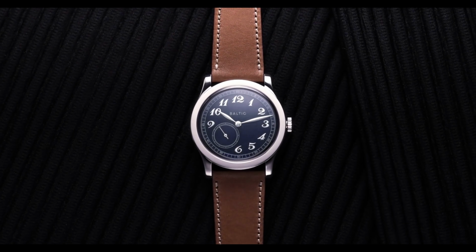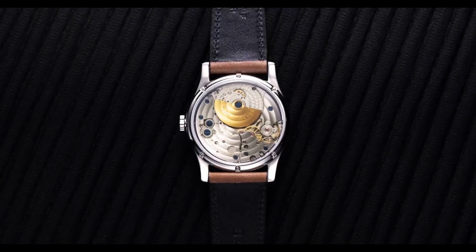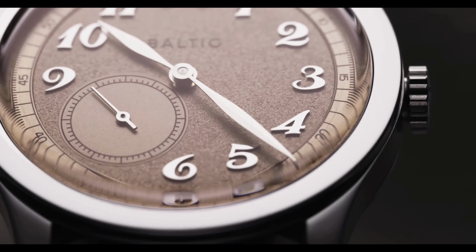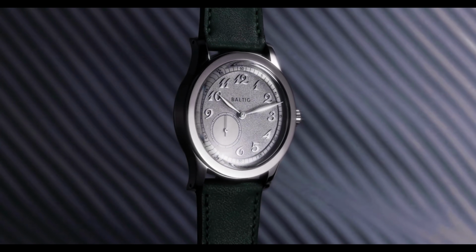This is eccentric sub-seconds. This is Breguet numerals. This is salmon textured dial. And this is a micro rotor movement. Yeah. It looks absolutely stunning. It's a 36mm case, so it's quite small. But it's a very dressy watch.